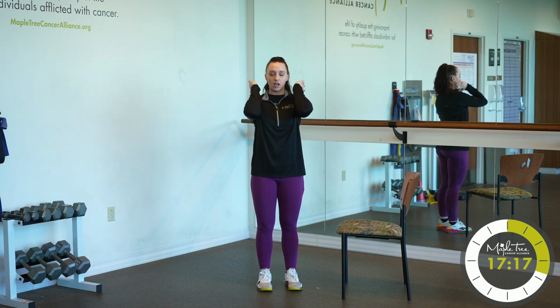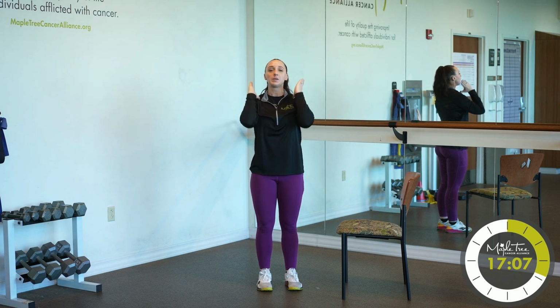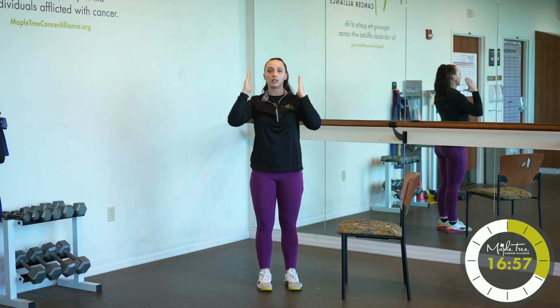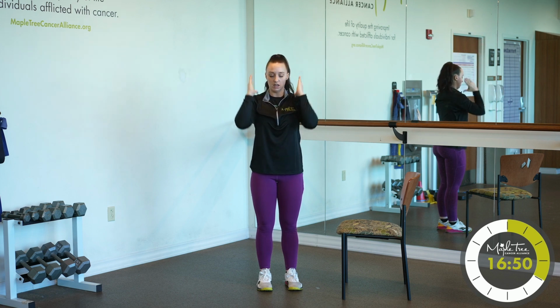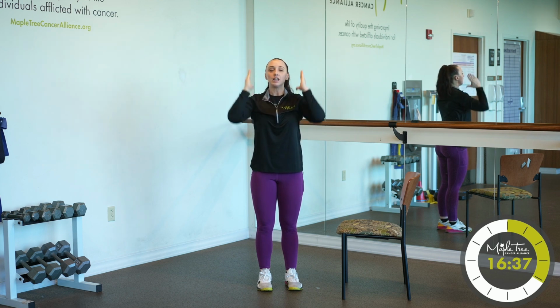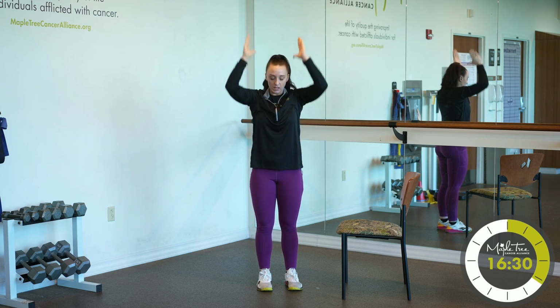So we're going to have our hands at our shoulders, elbows in front, trying to squeeze them together just a little bit. Think about using those shoulder blades and pushing up to the ceiling. 1, 2, 3, 4, 5, 6, 7, 8, 9, 10, 11, 12, 8 more, 13, 14, 15, 16, 17, 18, 19, and 20.